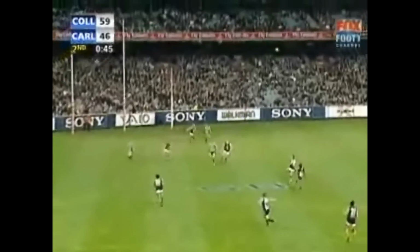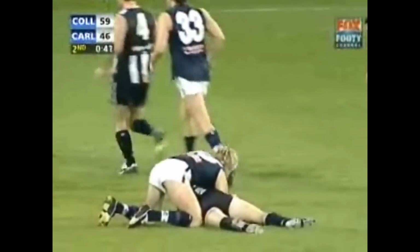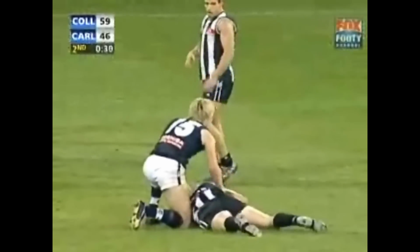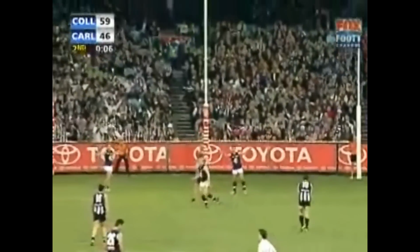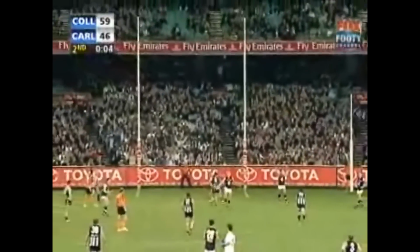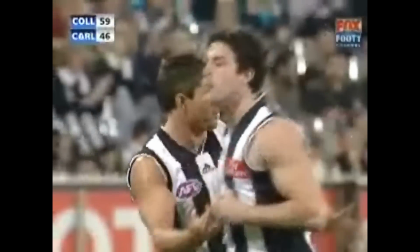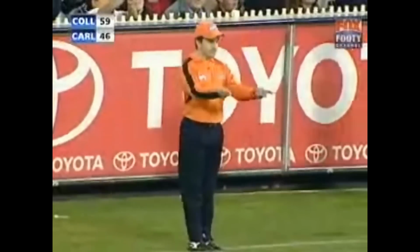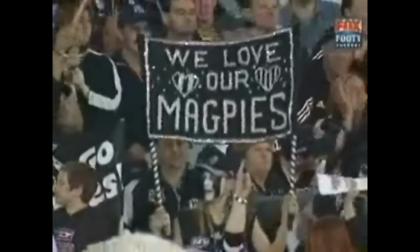Ample time. Johnson from left half forward. Puts it up. Williams is the target. And Williams takes the mark. Well, it's a good defender. Maybe didn't quite rate the opposition with enough respect. Going to his second goal of the season. And he pops it through. Some breathing room right on the siren. Can't beat good timing.